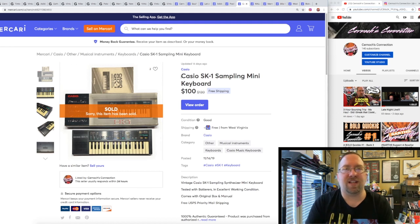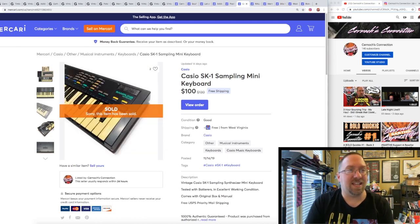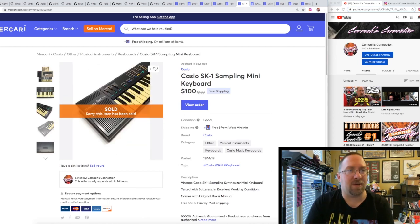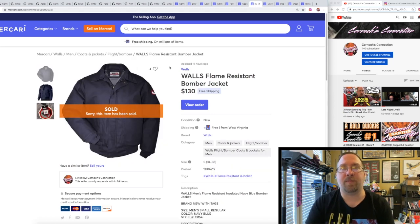The next one is this Casio SK1 sampling mini keyboard. I had it listed at $130. I took a best offer at $110. I purchased this at a thrift shop that I go to all the time. $3, so I came out on a really, really good deal. I did have to clean it up a little bit, but it came out pretty clean. Working, tested, came with the original box and the manual. So that was a really good flip.